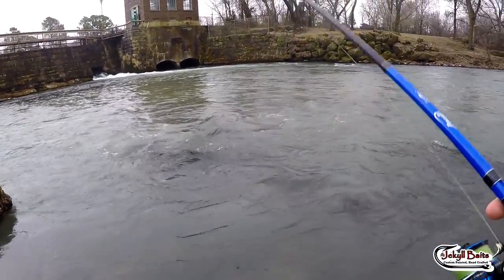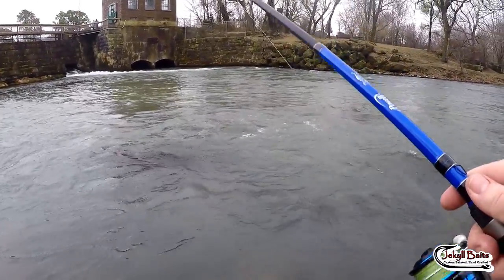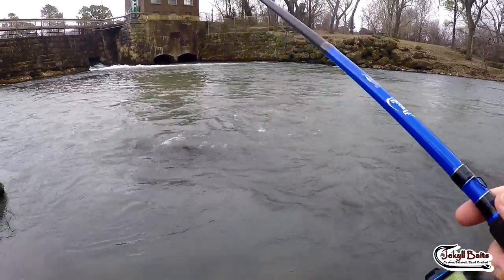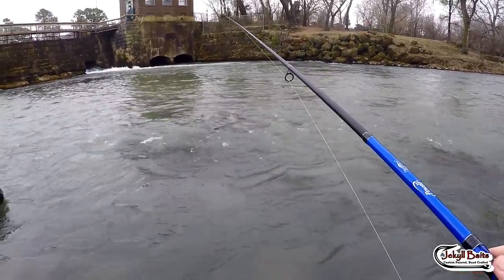I love good current. Well, when I was younger, I always shied away from the current. I didn't know how to fish it. Once I learned the secrets, man, I'd rather fish current than slack water.